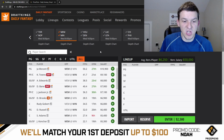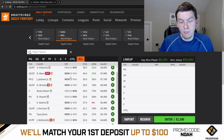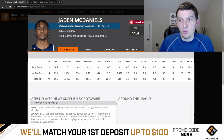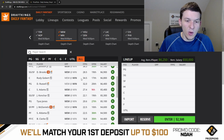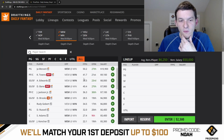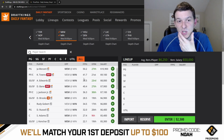Minnesota, especially without Jaden McDaniels, their defense has definitely struggled, and McDaniels is a really good defender, and I'd assume he would guard Ja in this spot. He's questionable for this game, so we'll have to keep an eye on that. But if McDaniels gets ruled out, that's actually kind of a sneaky boost for Ja Morant. And I think Ja's going to have a big role regardless, and he's basically matchup-proof anyways.